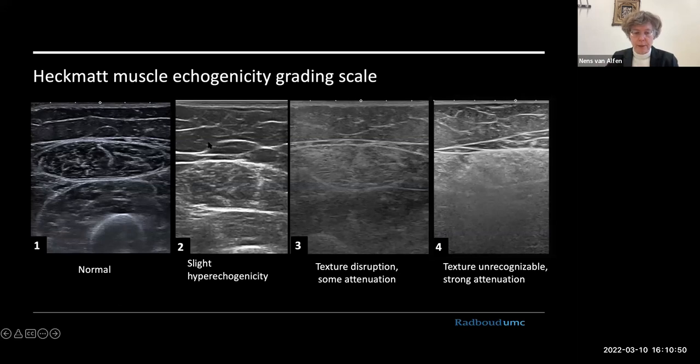Now, in a type 2 or grade 2 muscle, you can still see its muscle, you can see through it, but it's lighter or brighter. So the echogenicity as a whole has increased. There are more reflective elements in there. And in grade 3, this is not even brighter per se, but the muscle architecture is slowly being destroyed. So it's harder to see this as muscle tissue. And the sound is not getting through those deeper layers. So there is attenuation. You can still barely see this bone edge here. And grade 4, that's a totally white muscle. You can't see through it.